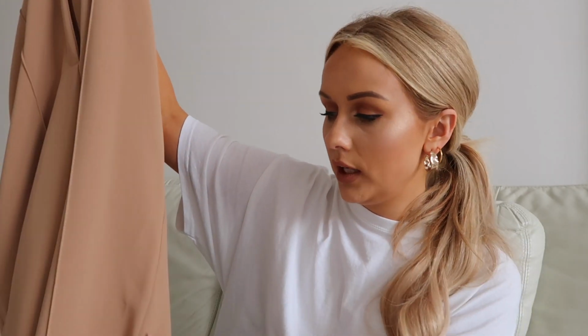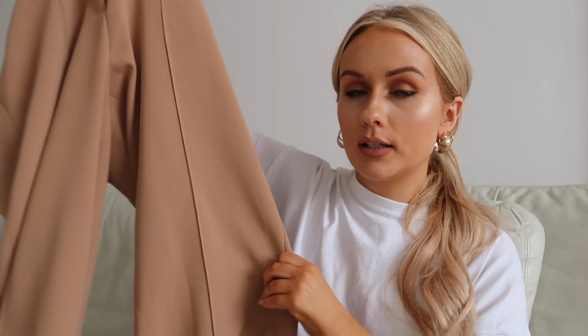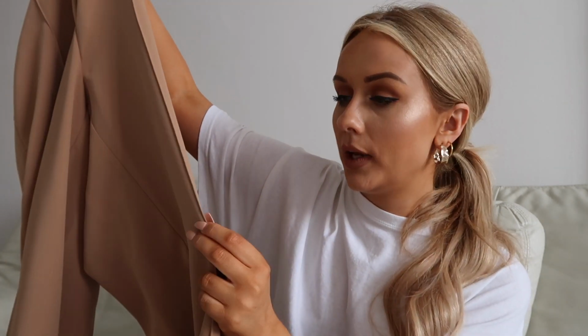If we've got any sewers out there, can you tell me what they call this? So it's pressed down the front, but then it's sewn into place. What is the name of that? Oh, it's doing my head in. What I'm saying is I really, really love that.